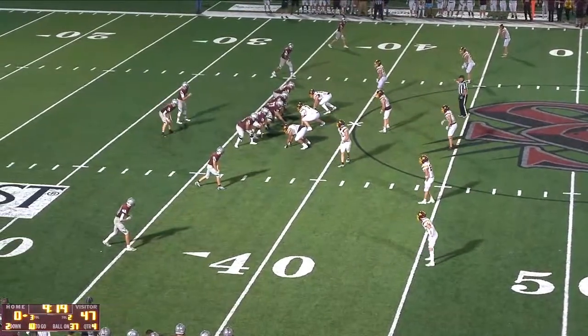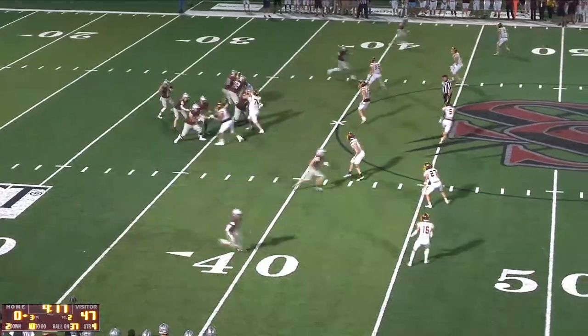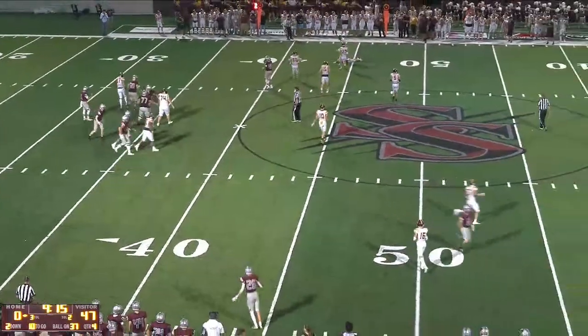4 wide again. Looking right. Oh, just behind Tillman up there. So it's going to be 3rd and 10.